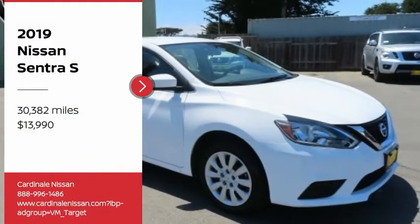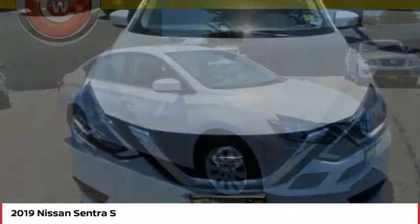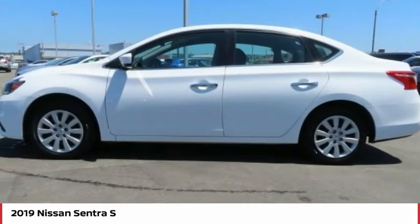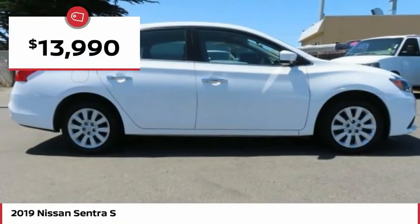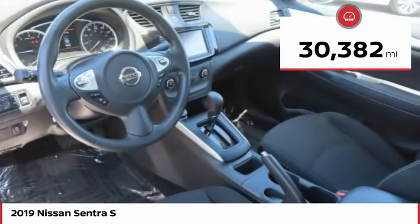Make a great choice today with the 2019 Sentra. With its spacious and versatile interior and stellar fuel efficiency, the Nissan Sentra is the obvious choice for anyone who wants to enjoy a stylish and comfortable ride and is priced below $15,000. This vehicle has less than 35,000 miles.